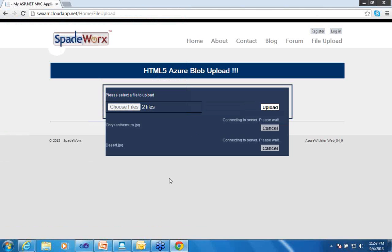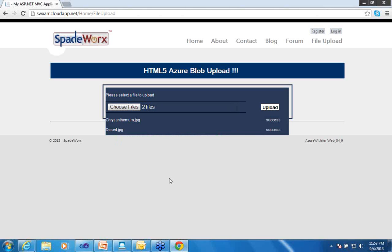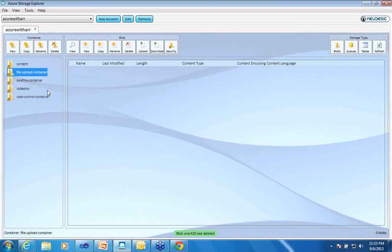Okay, so here, as you can see, I have selected the two files. Now the two files are getting uploaded in parallel. The chunks are being sent, and as each chunk is successfully sent, the progress bar is updated. And if you want to verify whether the two files were sent, it was this container. See, the two files that I had uploaded are uploaded to Azure blob.